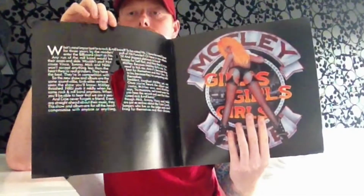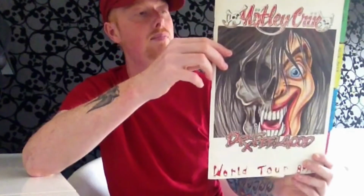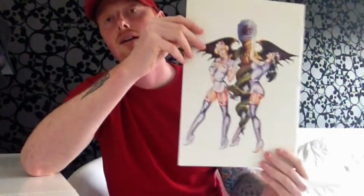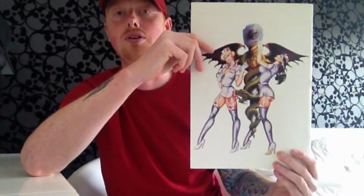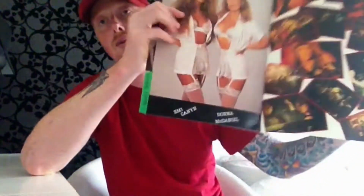And then we have the 1987-1988 Girls, Girls, Girls tour book. Again, it's just biographies of the band, live shots from their tour, a bit of history. Alright, next one up we have the Dr. Feelgood World Tour from 1989 and 1990. This is the European cover for the tour book. The North American tour book had this on the front, so I think it was vice versa from each tour. And again, biographies, some live shots, nasty habits.